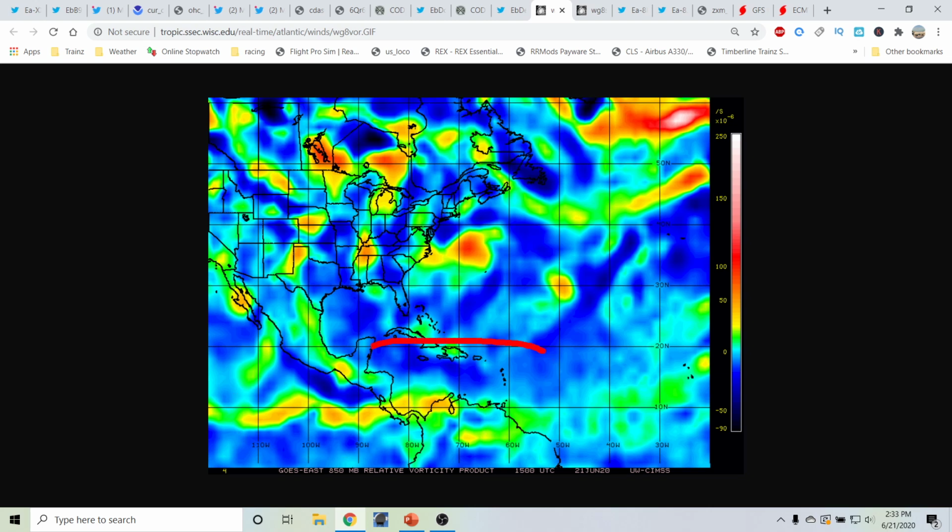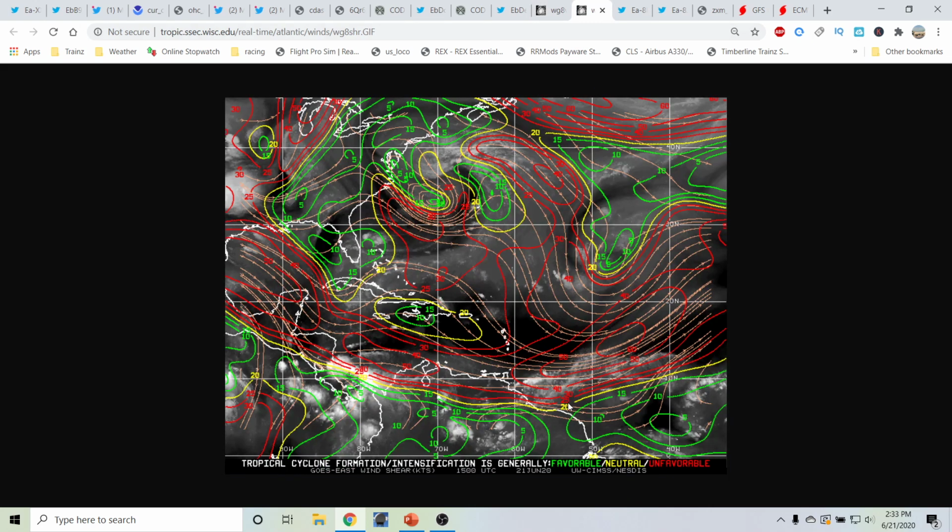This may provide a temporary increase in shear across portions of the Atlantic Basin, but as I'm about to show here in another minute, the Atlantic Basin is getting ready to turn on at a moment's notice, basically. If we take a look at the current shear, however, there is a deep line of shear right now stretching all the way from Texas into the main development region with a large area of shear, really not allowing for anything to develop.